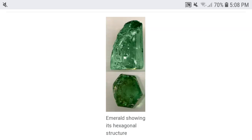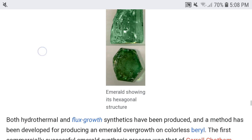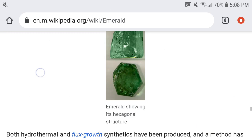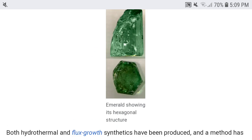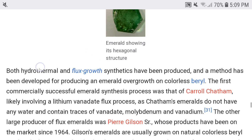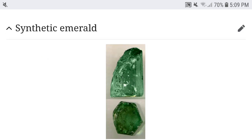Ooh, it's really looking great. Emerald showing its hexagonal structure. I mean, it really looks great. It kind of looks oily though. Maybe this is the one after being treated with oil, perhaps. I'm not sure. But if you look at this closely, it kind of looks oily, right?